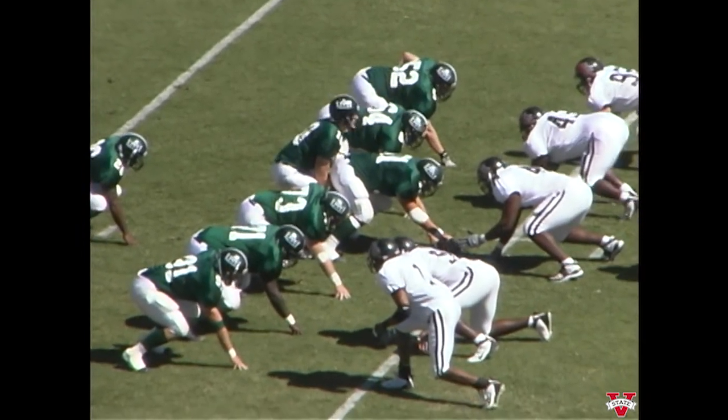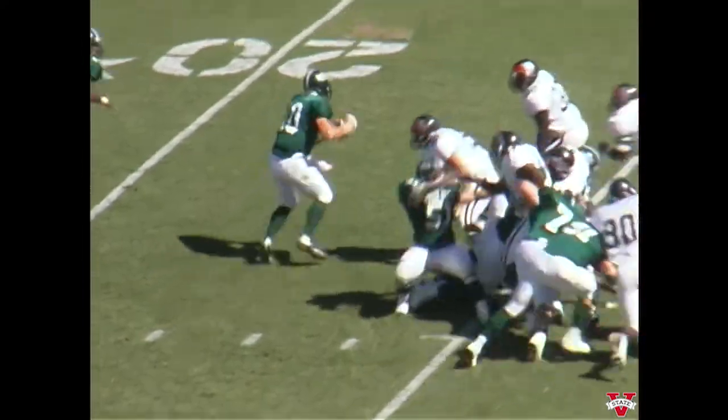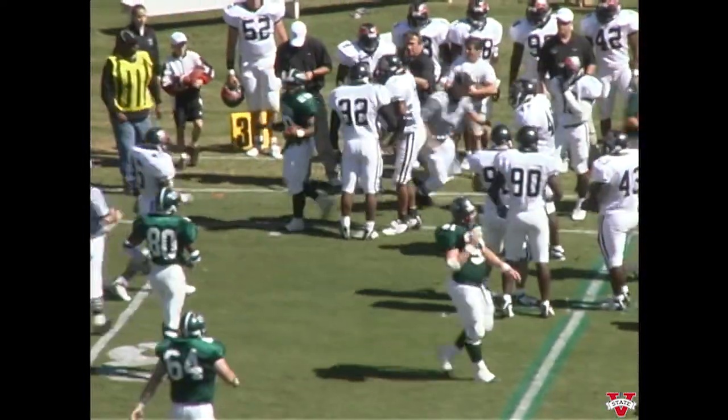They've broken their double wing, got one wing on the home side, one back, two receivers, one each side of the field. Makes a handoff inside, toss out. They got some room at the 30. We hit him, knock him down. Reggie Cockrum, they probably had that.